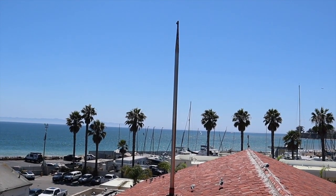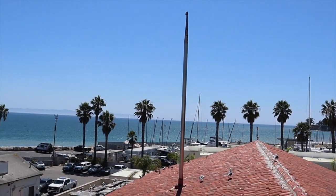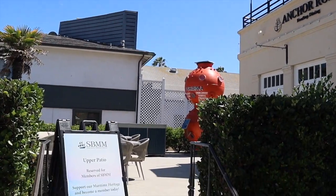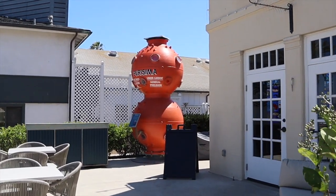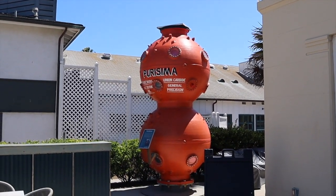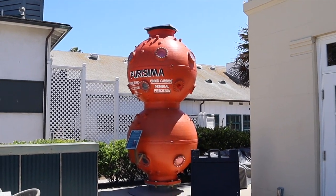That pole sticking out of the roof is the top of that periscope Emilio was playing on. Beautiful views. And I just realized, and I've been living here all my life, and I look at it when I walk by, but here's the periscope prism that you looked at inside the Maritime Museum, on display outside of the Maritime Museum.